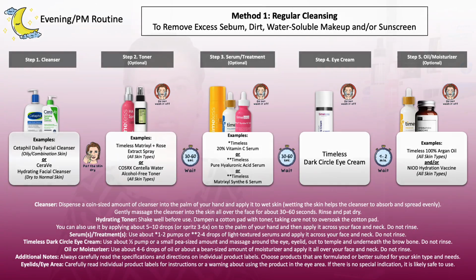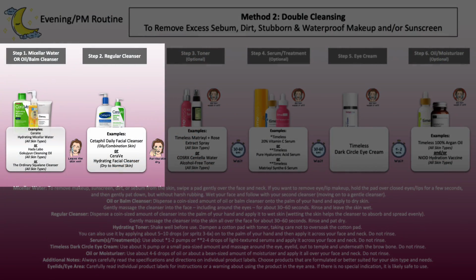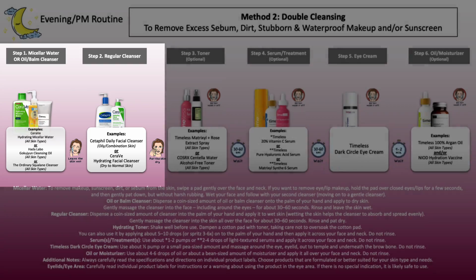And if your usual cleanser is able to properly remove any excess oil, dirt, sweat, sunscreen and makeup from the skin, just go with one cleanser and there you have it. However, if that isn't the case, I recommend doing a double cleanse. This can be micellar water, an oil or balm cleanser to properly remove it, then move on to your regular cleanser, and then the rest of your skincare routine.